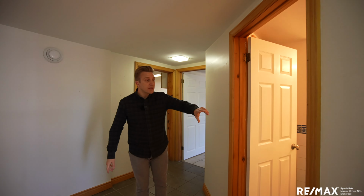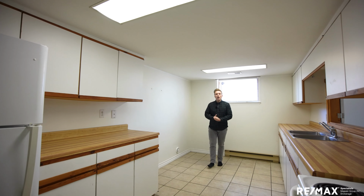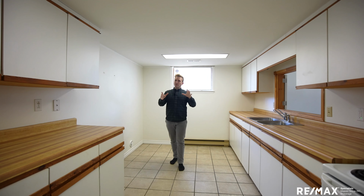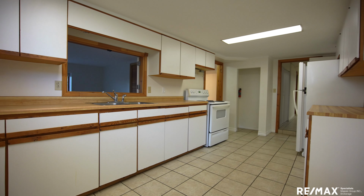Big neutral bathroom in there. Let's get a quick shot of that. This was a big kitchen space now. This isn't a legal basement apartment or anything like that. If you want to do that, you're gonna have to go to the city and follow all the rules. But you can see there's a ton of room. If you're living here, this could be that secondary kitchen.